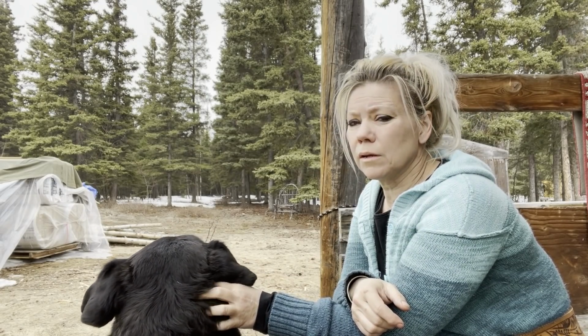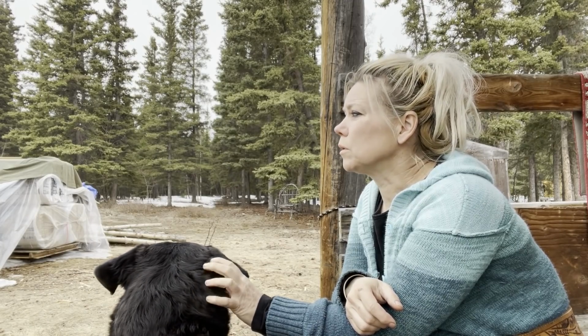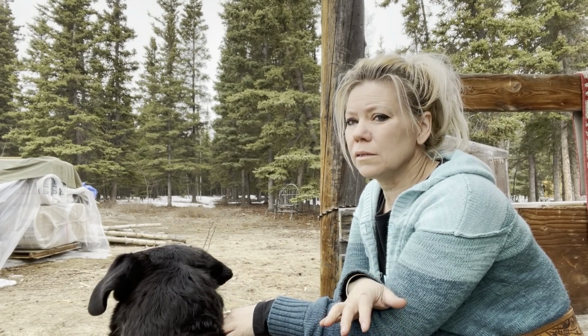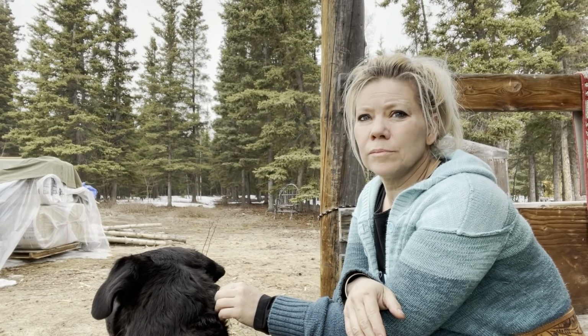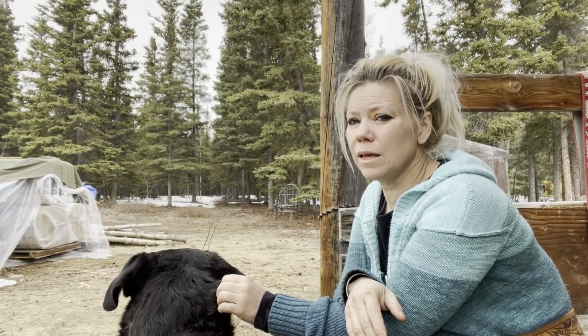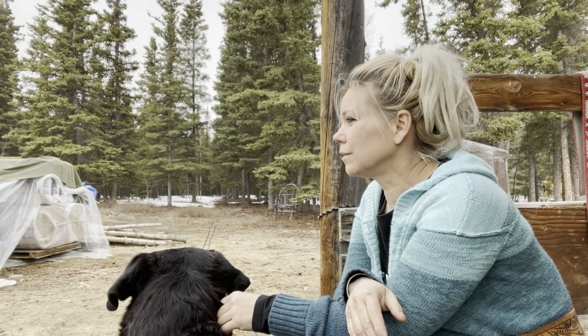The work is about to begin on the cabin. And so I thought I'd take a moment this morning and just enjoy the peace and the quiet and the solitude, because starting tomorrow, for the next 6 to 8 weeks, it's going to be pure chaos around here.